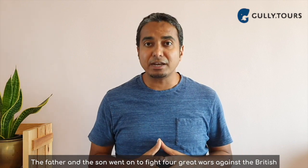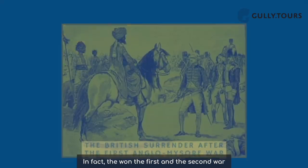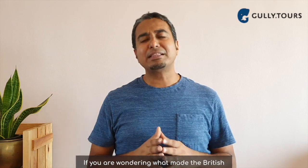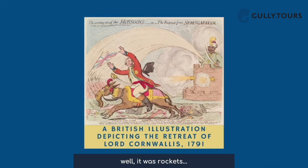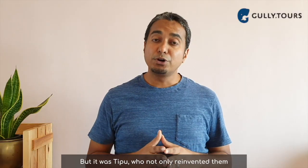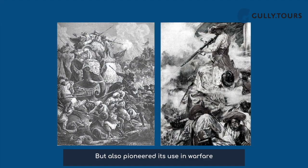The father and the son went on to fight four great wars against the British. In fact, they won the first and the second war. If you're wondering what made the English run helter-skelter in these wars, well, it was rockets. Mysorean rockets. Like most things, the rockets were first made in China, but it was Tipu who not just reinvented them, but also pioneered their use in warfare.